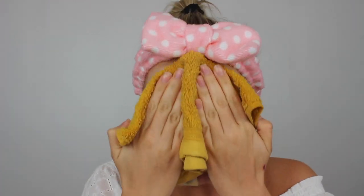So anything that has hyaluronic acid is going to do wonders for your skin, whether you've got oily, normal, dry, dehydrated skin. Hyaluronic acid is amazing. There is this misconception that oily skin doesn't need hydrating, but most of the time oiliness can be a sign of dehydration. So even if you've got oily skin, you still need to be hydrating your skin.